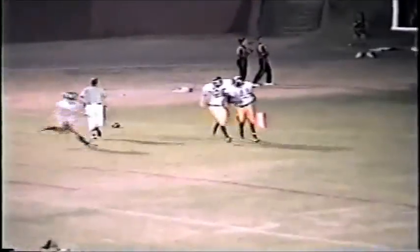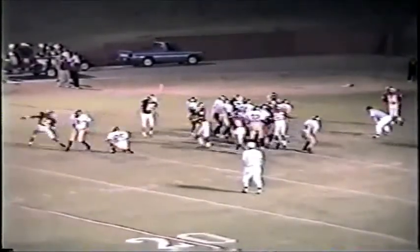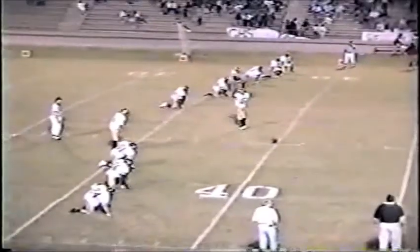Outside dive again. Quaidus breaks one tackle. They were in man coverage and he takes it into the end zone. Big play for the Bobcats. 14-13 now for the half. Bobcats going up for the extra point. It's up and good. So 4:35 remaining in the second quarter. It's 14-14.